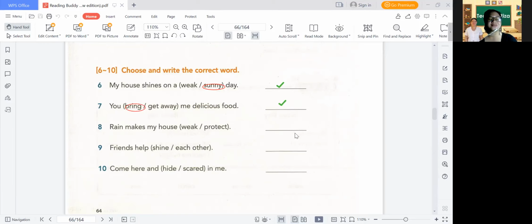How about number 8? Rain makes my house weak. Okay. How about number 9? Friends have, is it shine or each other? The correct answer is each other. Okay. This one, each other.